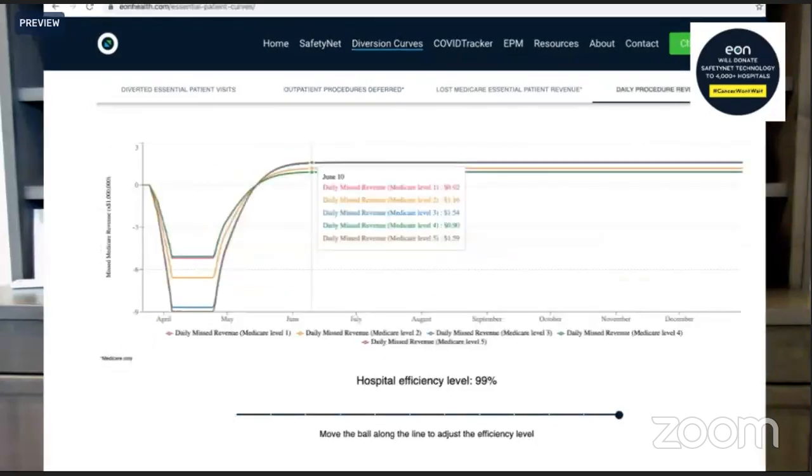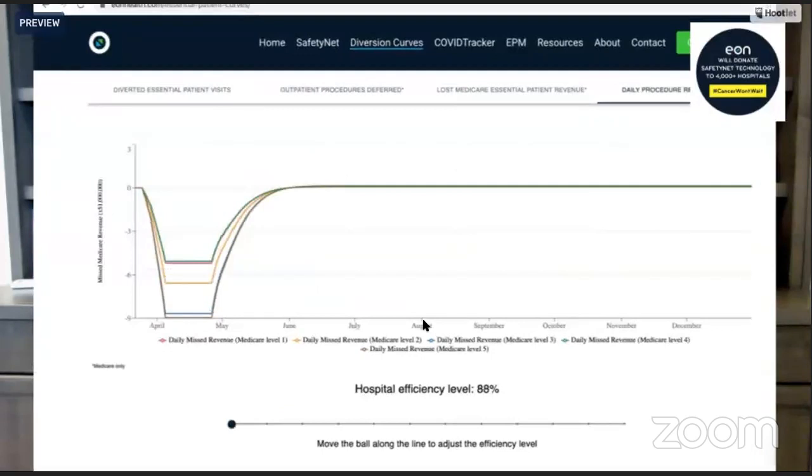Now, when it comes to revenue, if you look at the revenue for these efficiencies between 88% and 90%, the steady state that happens after June is of the utmost importance.